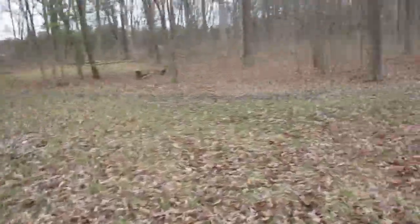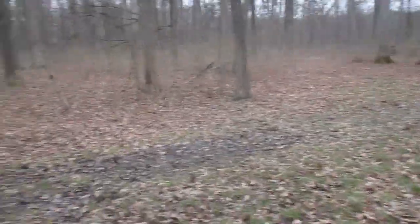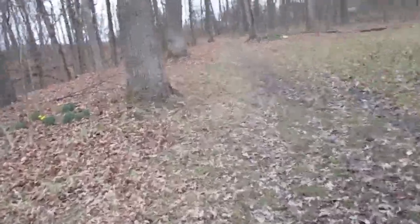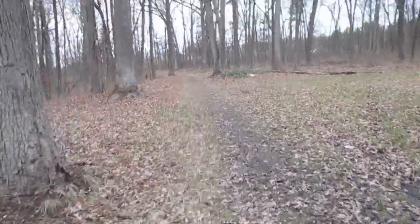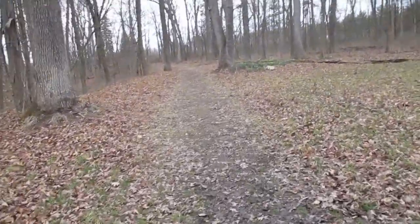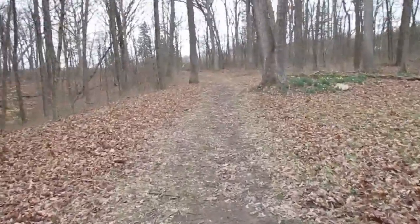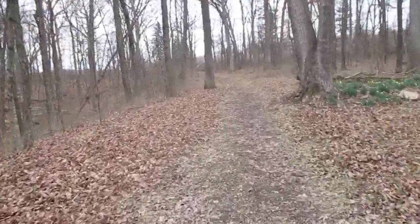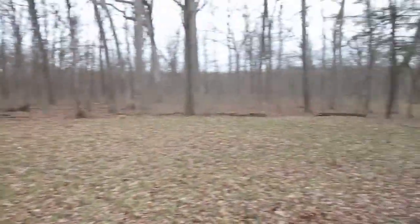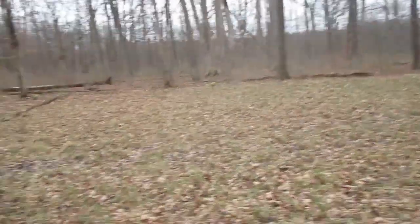Okay, that is the direction we just came in. That's the way we're gonna go back out. Like I said, I want to continue on here and see where this goes. Okay, they have an outhouse back here. And this is all open like this. What was this used for in the past?